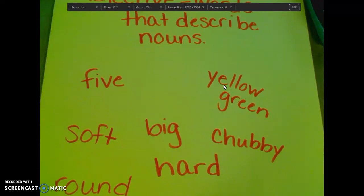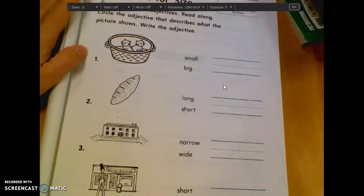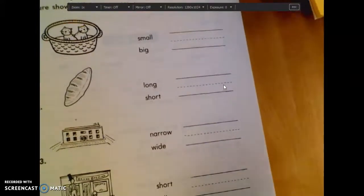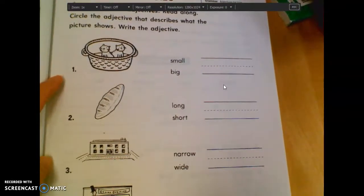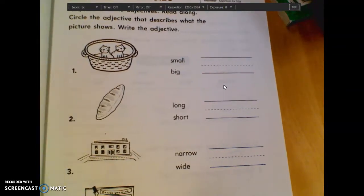Okay? So, I'm going to set that to the side. Now I want you to get out your Journey's Practice book, and we're going to take a look at page 47. It's talking about adjectives for size. It says, listen to the adjectives, read along, and circle the adjective that describes what the picture shows, and write the adjective. So number one. I'm not exactly sure if it's talking about the kittens in there, or if it's talking about the basket.